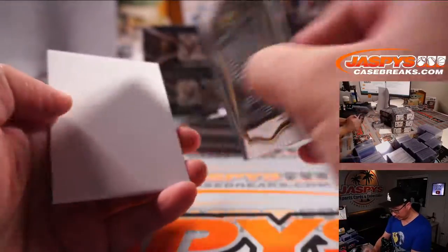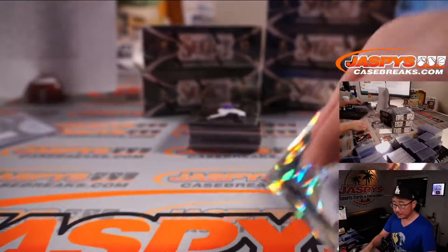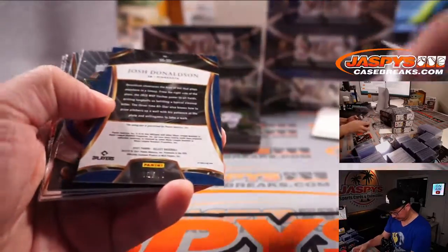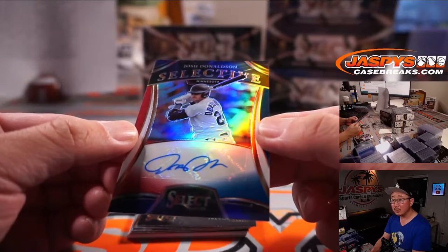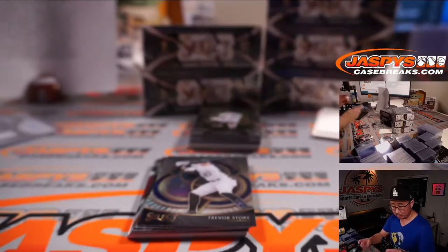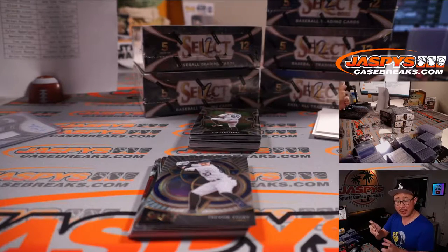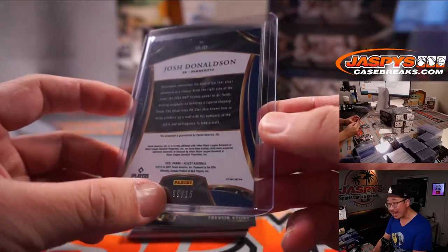Got Michael Brantley to 25, cracked ice. And a Josh Donaldson autograph for the Twins. It's a cool looking auto. That's going to go out to Dan Hudson. Picked up the Twins straight up. Appreciate that. And it's 9 out of 15.